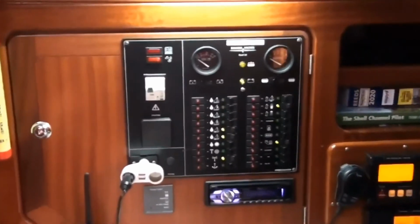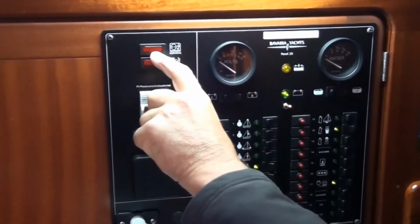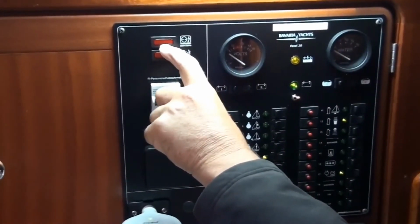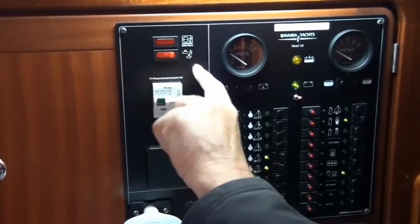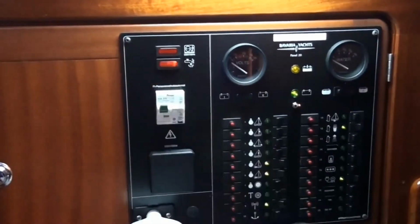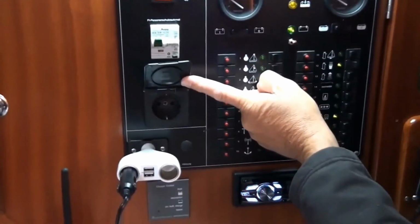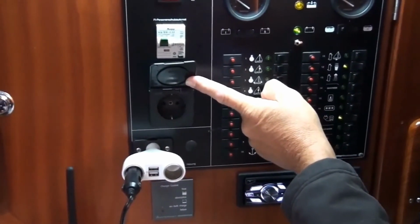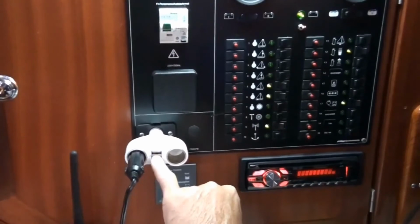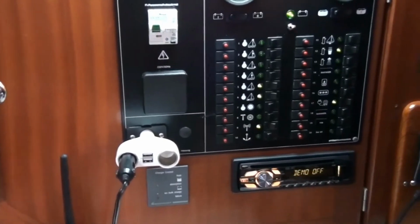At the switchboard, there are obviously various switches. The main one is the shore power. Currently the shore power is not connected, but once connected this light will be lit. With the light lit, you can then turn on the immersion heater for your hot water. You have the RCD for the shore power. You also have a 240 socket, and there is an extension cable on board. You have a 12 volt socket with USB charging and 2 12 volt cigarette type chargers.